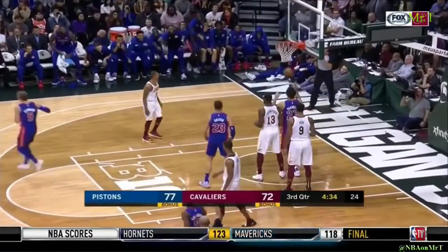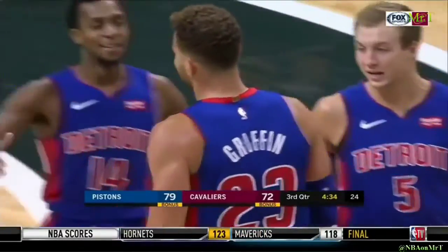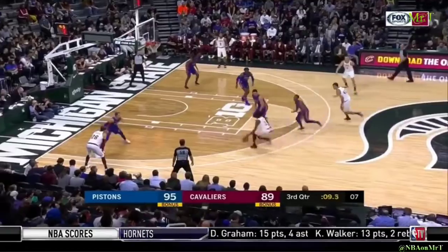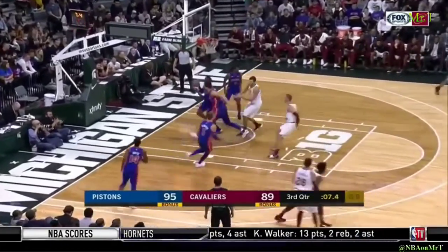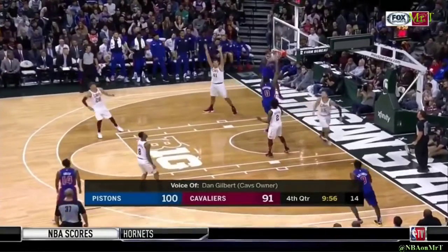Ooh, he is going at the front line of the Cavs. Are you okay if Blake leads the team in assists rather than Reggie Jackson? No, I like him being able to pass, but ultimately you've got to have Reggie Jackson leading this team in assists, because Reggie Jackson's the guy who's going to have his hands on the basketball, should be more than Blake.